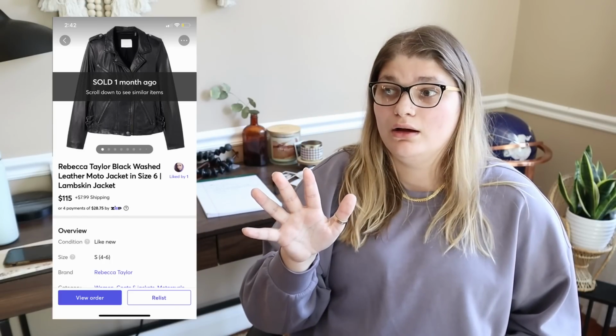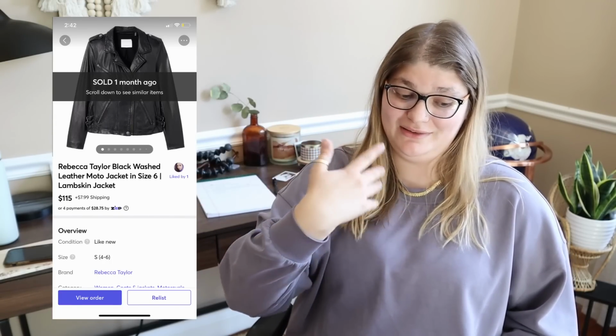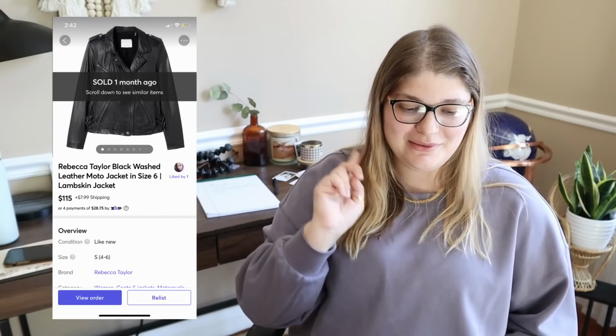So we're really already paid for more than half of the haul, which is one item, which is great because we have 11 more things that I sold on top of that one, plus 11 more items that I have not sold yet. So that was exciting.